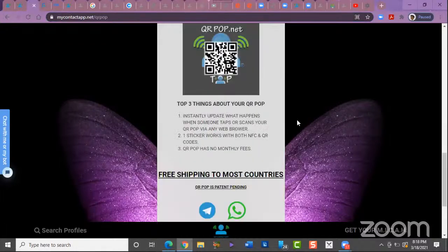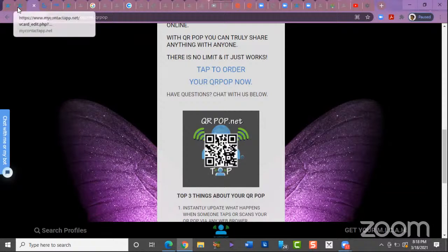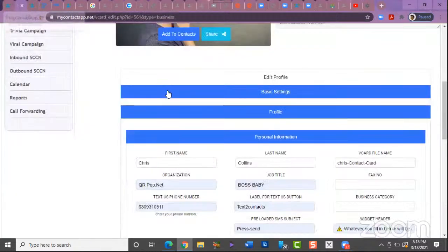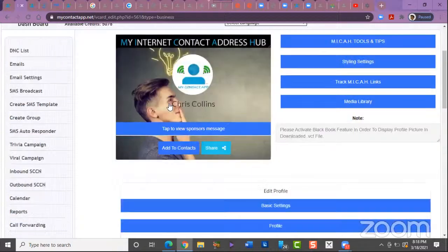Everyone needs a QR Pop. Every doctor's office, like, how many times do you hand out the phone number? The doctor's like, oh, we have a patient portal. I don't know your patient portal. You need to build a contact app and put that patient portal in the link and identify it with the Black Book content system. And then I'll be clicking on the patient portal. But it's like a 20 character link, and that's another cool thing with QR Pop: it shortens the link. So you can have a really long link and it'll shorten it.